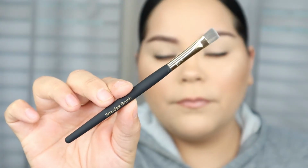The next thing is this smudge brush. Ooh, it actually feels like a really good high-end brush, and the bristles are so soft. I think it's going to be so easy to smudge this concealer out. So yeah, this brush is looking good. I'm kind of excited for this product. I love any type of brow products, and I love trying new brow products.